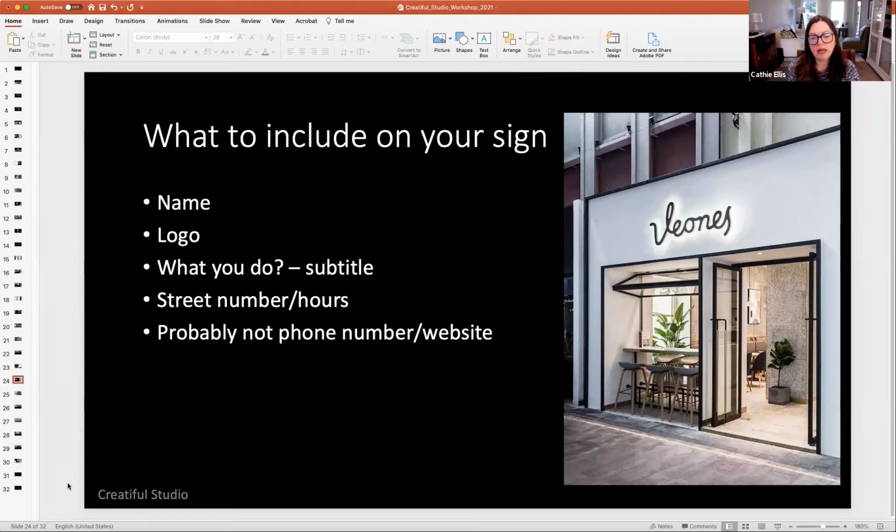I also see a lot of signs around town that include their phone number and their website, and I think that that's generally not necessary, and it's cluttering your sign. All those people are really doing is saying that they have a phone number and that they have a website, because nobody who's walking or driving by is actually writing it down. So don't worry about it. People already know that you have a phone number and that you have a website, and they will find you. So don't mess up your sign. Don't make your sign look crappy because you've included too much information and it's not going to be effective then.